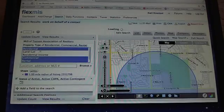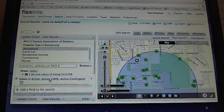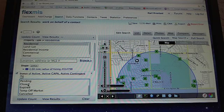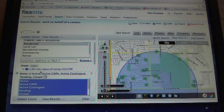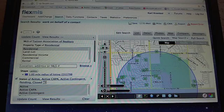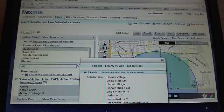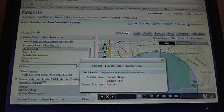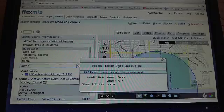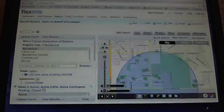Get rid of anything commercial, rental, all that. We just want residential, okay? We want everything pending, closed, active, all that stuff there, right? And then what we want to do is type in Lincoln Ridge. Make this Lincoln Ridge subdivision, right? Double click that. Now we have everything.